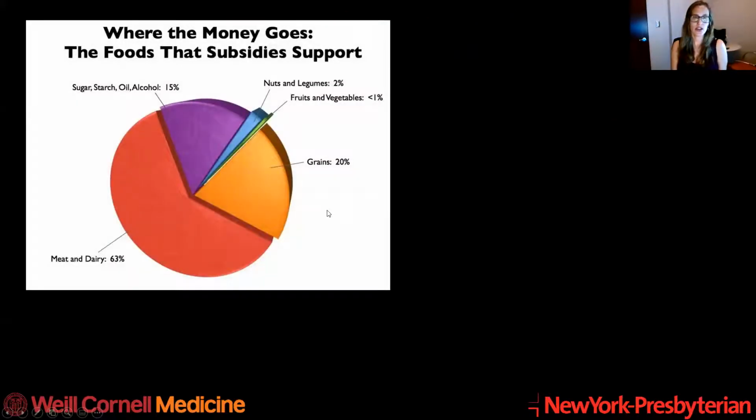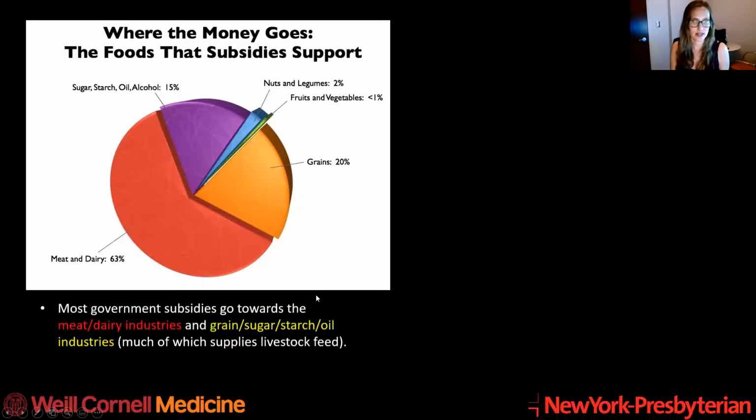So the other issue is, why is it so cheap to buy unhealthy food? Well, part of that is because of where the subsidy money goes. Very little money is put into subsidizing healthy fruits and vegetables, less than 1%. Nuts and legumes get a very small 2%. A fairly significant amount of subsidies goes toward grain production. The problem is a lot of that grain is used to feed livestock, and a lot of it is also made into ultra processed foods. And then you can see here, sugar, starch, oil, and alcohol take 15% of subsidies.